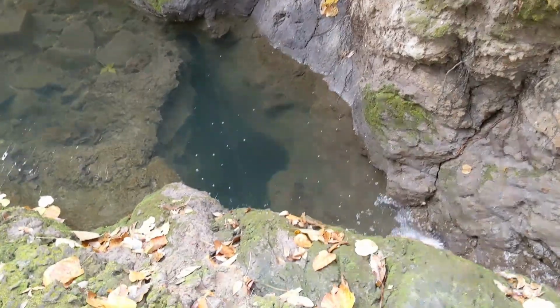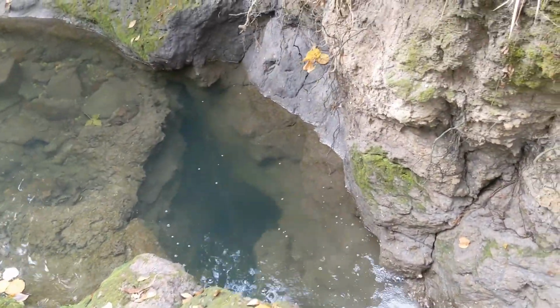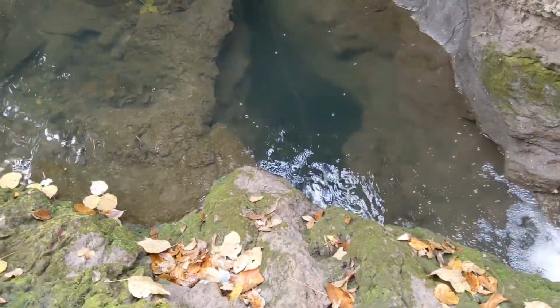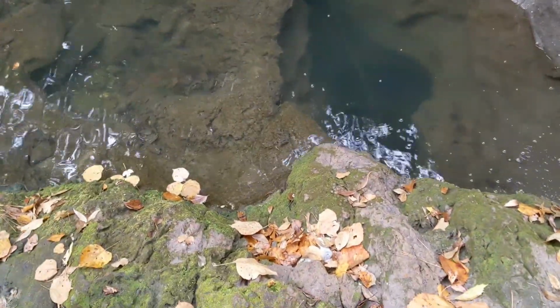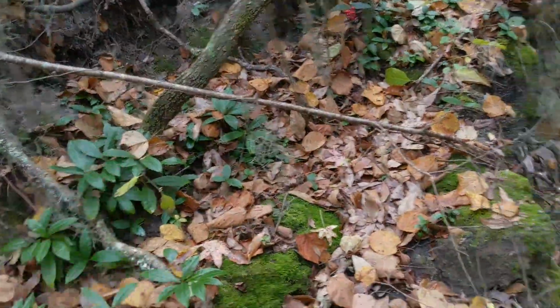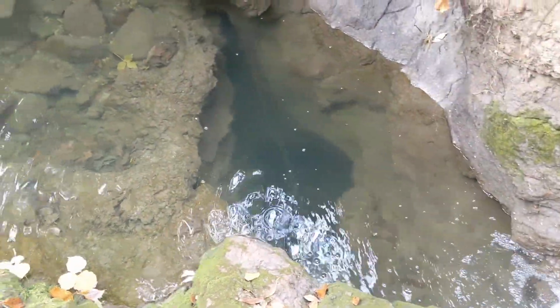I don't even have a rope with me. I could have tied a stone to the end of the rope and dropped it down just to see how many feet deep that is. No, not really a good way to improvise here. I'm actually going to look around for a vine or a big stick. This is a good one. I'm going to take that stick down there and see how much of it's wet so I know how many feet deep that is.